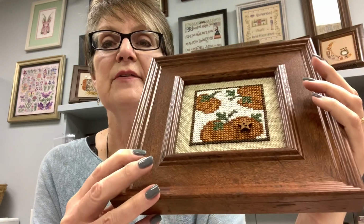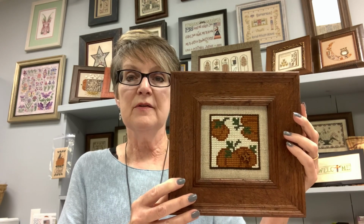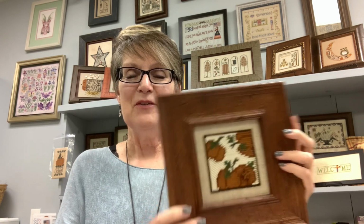And in this case, the button is wooden. This is called Pumpkins. It's from their zipper series. And I didn't write anything on the back. I never do. So I don't remember when I stitched it, but I've been using this in my Thanksgiving display for years and years. So those will look nice together someday.